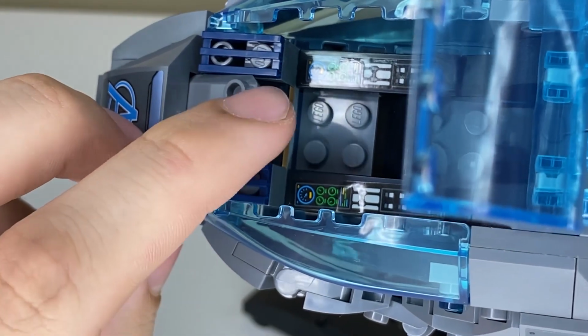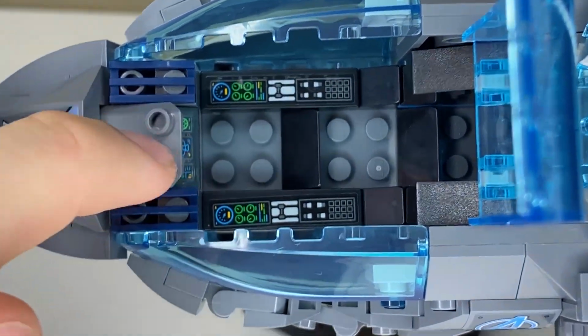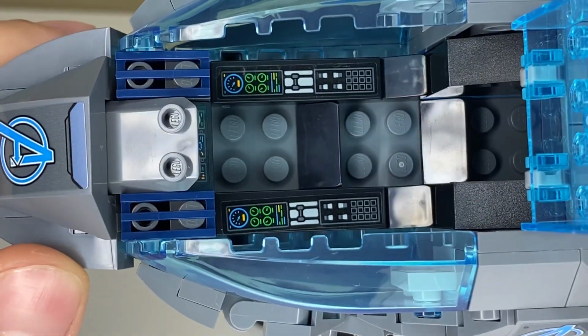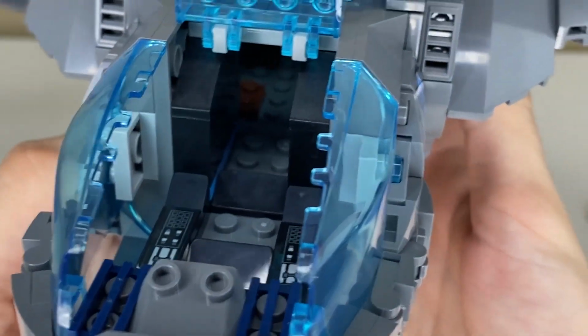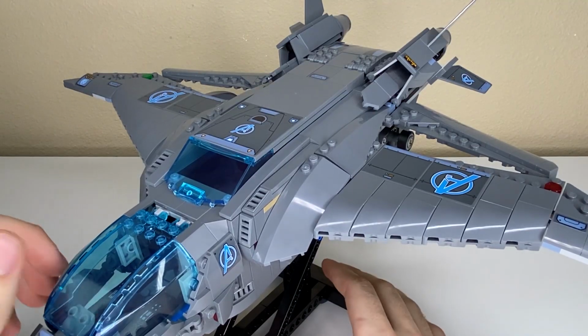The cockpit area makes use of some more stickers for its controls and control panels. Up front, the pilot has a 1x2 cheese wedge with a sticker on there, and then the pilot and co-pilot can share the sticker detailing going down the sides on those 1x4 tiles. And then just behind the 2 pilots, we have this small little opening that'll lead us into the main interior section. And we've got 2 ways to access that section.